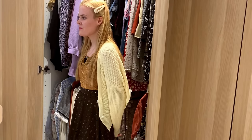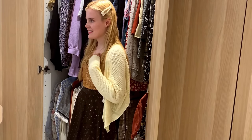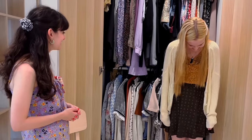This is a top that on the hanger looks like an older piece. But I think it's just what you do with it to make it young. I think with longer skirts it will probably look too old. But now it's become really cute and really feminine and really girly. Yay. That's great. Thank you.